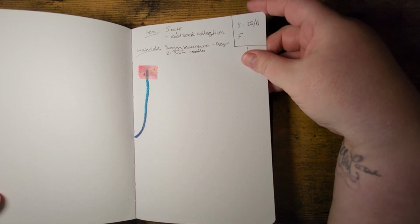I want to pronounce it that way. I'm not sure if that is right. I apologise if I'm saying it wrong.